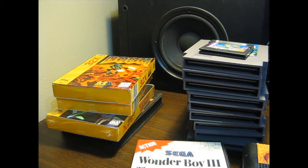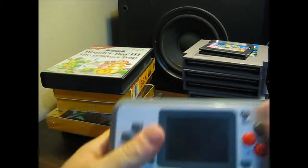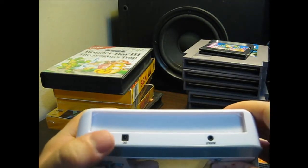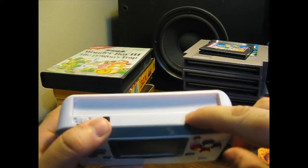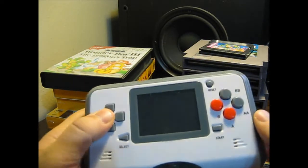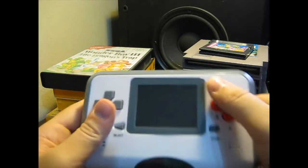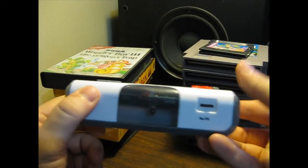Then next thing I got was a portable NES called the Retro Mini X, I believe. You can get it in a white or a black color. They only had the white ones where I went. And you can plug in a power plug. It's got AV out, which mine is actually missing the cable, so I'm going to have to try to hunt one of those down, or make one myself. It's got a reset button here, then you've got the power switch there, and on the bottom you've got a headphone jack and the volume.